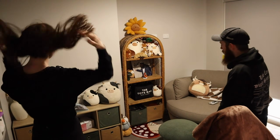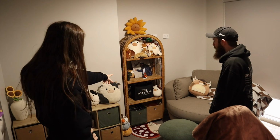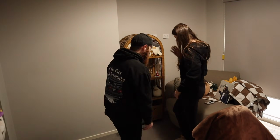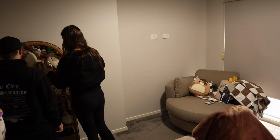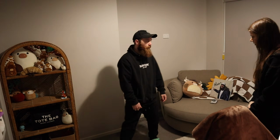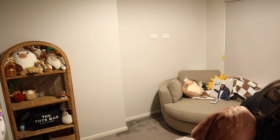Let's get to rearranging. Where do you want to start? What do you want to do? Well, one of the things we wanted to try was moving this to here. Yeah, all right. Then are we thinking my little circle table here, which if I grab the measurements, you want to grab the measuring tape just real quick for me, if that's okay? That way I can check.